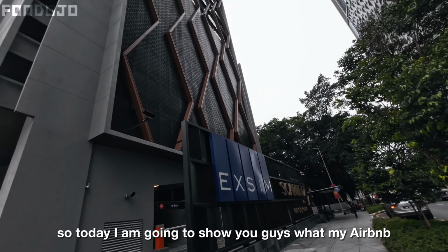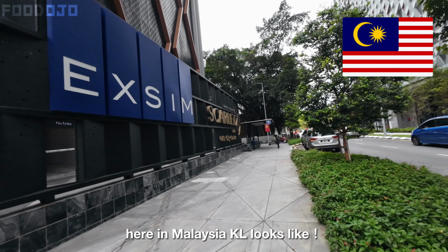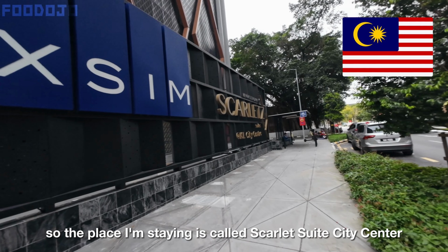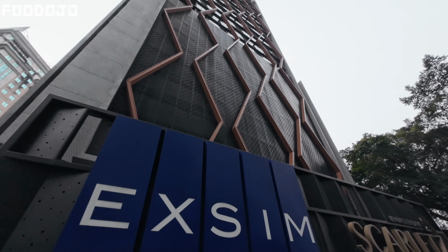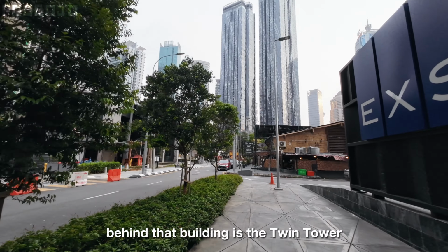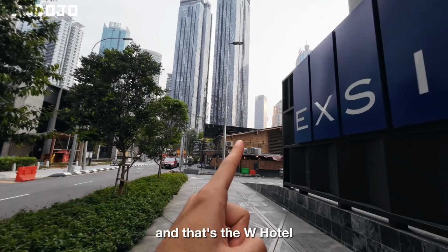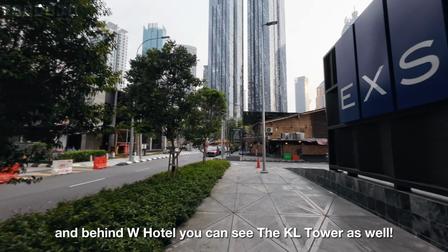So today I am going to show you guys what my Airbnb here in Malaysia KL looks like. The place I'm staying is called Scarletz Suites City Center. Behind that building is the Twin Tower, and that building is the Four Seasons, and that's the W Hotel. And behind W Hotel, you can see the KL Tower too.